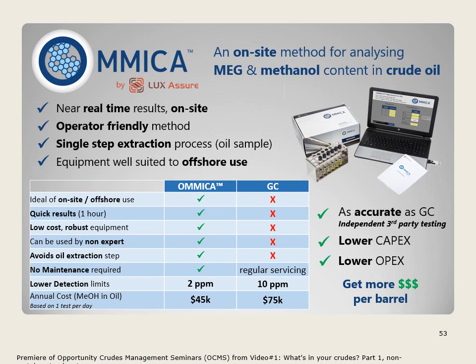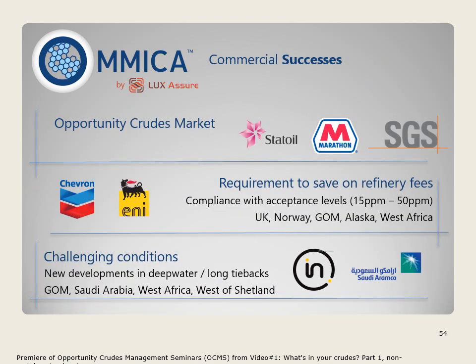We know operators often overestimate these measurements to avoid issues with refineries downstream, but with accurate, on-site and timely testing, overestimation can be a thing of the past. It's important to obtain accurate results for crude known to be high in contaminants such as MEG and methanol.